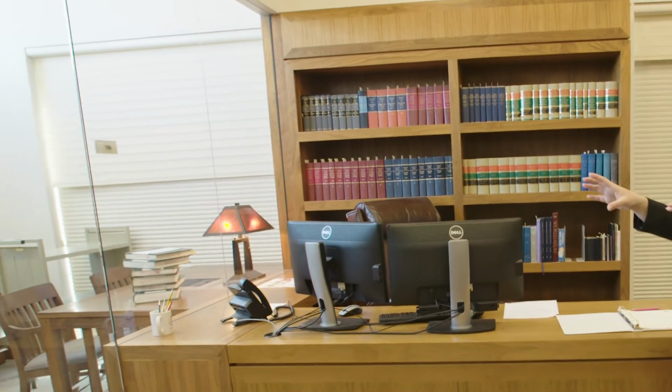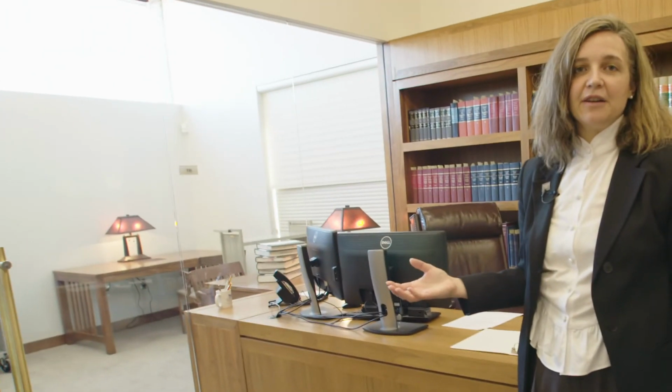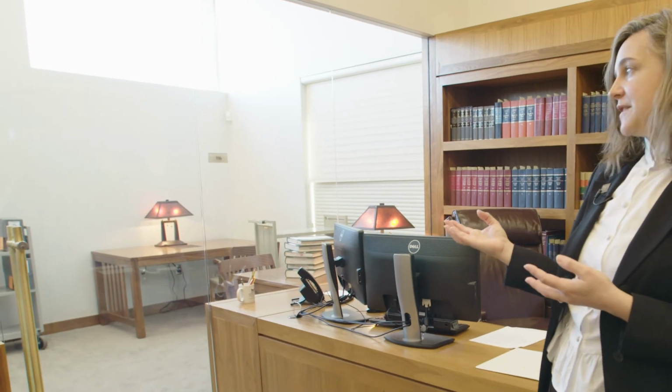The second key piece of physical change in the space was that this glass box actually was here before. It was previously an office. It is now a beautiful reading room and just the size that we need for the amount of visiting research traffic that we get. Visitors from all over the world, locally in the region, and here at KU come and use the collections in this space.